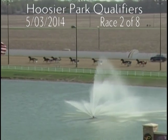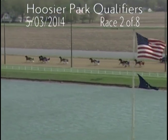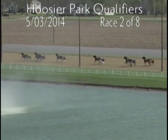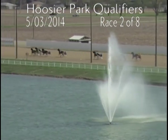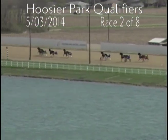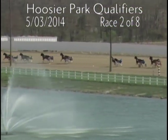Race number 1, horses are making their way into the paddock, and race number 1, a starter allowance race with 16 minutes to post. 3-year-olds and up, which have started for a claiming price of $30,000 or less, they're going a mile, one turn, on the fast main track. 16 minutes to post. Your favorite, the 6 horse right now at 2-1.